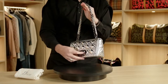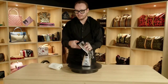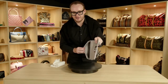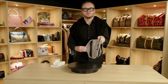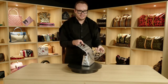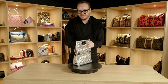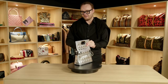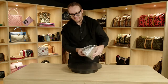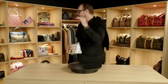Absolutely stunning piece, $4,150 for this gorgeous item. Then I love the interior. So like I said, you have the slip pocket and the zip pocket, which is so great there. $4,150. All right. Let's move on to our next item.